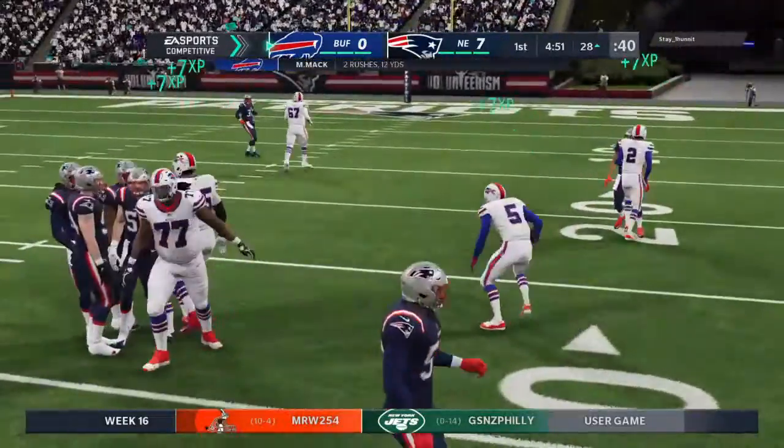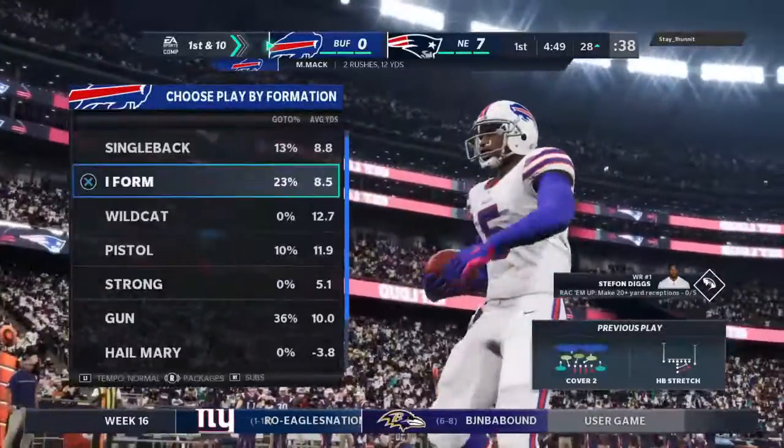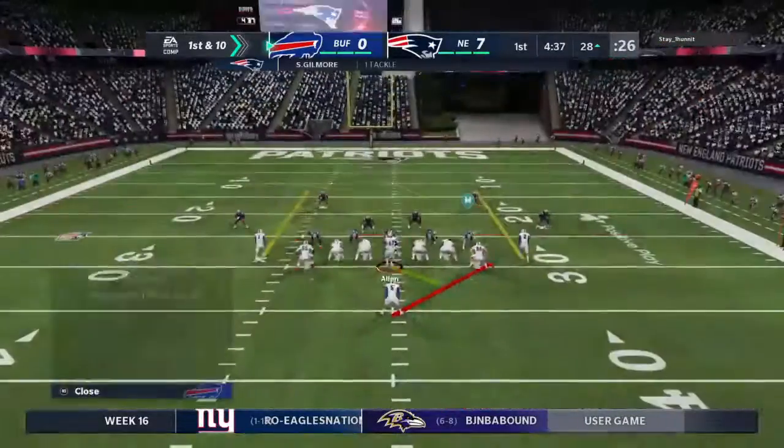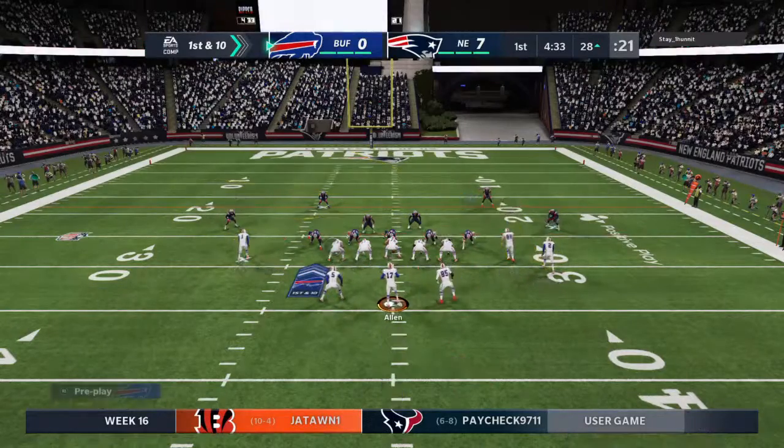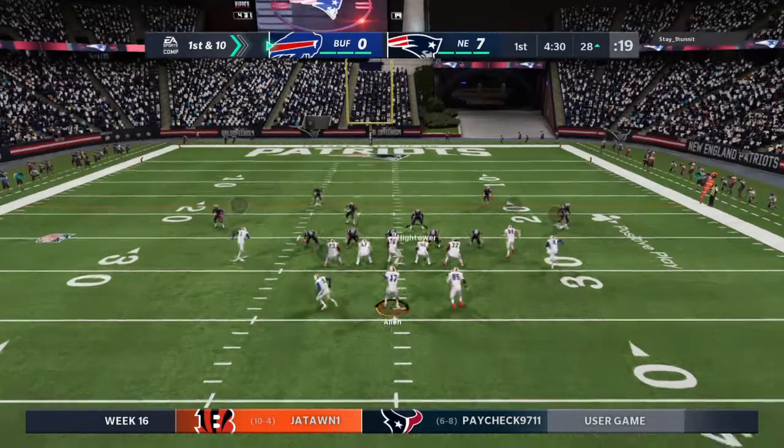And he's got the first as they'll bring him down at the 28-yard line. The tackle got what he needed for the first down with a gain of 2. 2 yards on the play. And the Bills' first down.